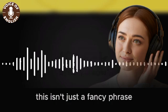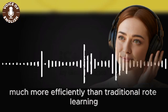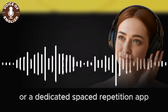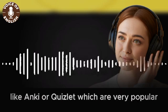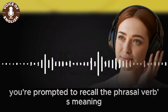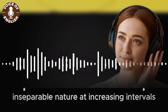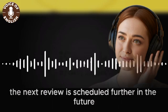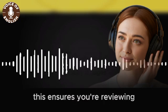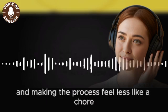This isn't just a fancy phrase, it's a scientifically proven method for memorizing vocabulary much more efficiently than traditional rote learning. Instead of just reviewing long lists, use digital flashcards or a dedicated spaced repetition app, like Anki or Quizlet, which are very popular. With these tools, you're prompted to recall the phrasal verb's meaning and even its separable, inseparable nature at increasing intervals. If you get it right, the next review is scheduled further in the future. If you get it wrong, it shows up again sooner. This ensures you're reviewing precisely when you're about to forget, optimizing your memory retention and making the process feel less like a chore.